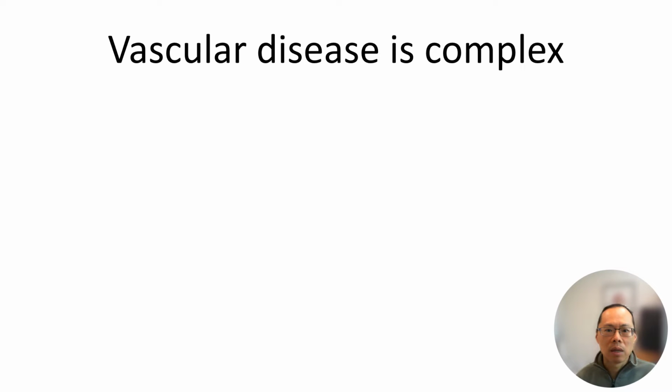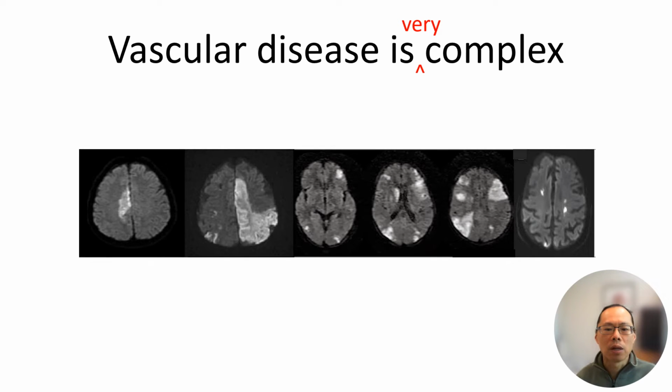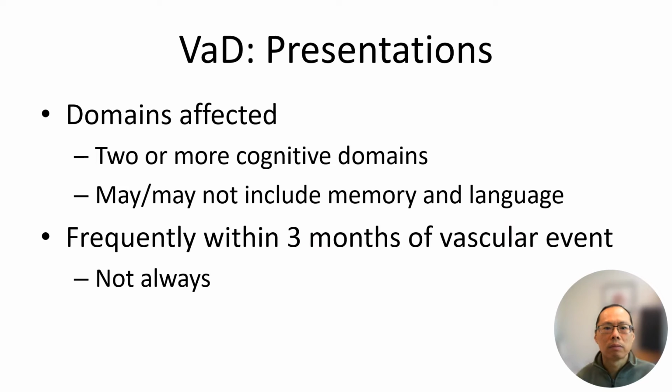Adding to this complexity is the variation in territories affected by vascular disease, ranging from the anterior to the posterior poles of the brain. Damage to different areas can cause different symptoms, depending on location. Due to the complexity of vascular disease, it is not surprising that specific presentations of vascular dementia vary.